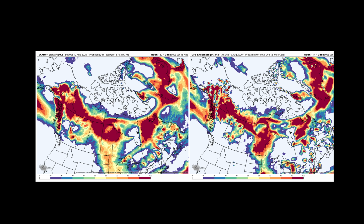So as we look at the probability of picking up half an inch or 12.5 millimeters of precipitation through the work week, between now and Friday evening, the European ensemble model on the left, the GFS ensemble here on the right. And again, you can pick out the pattern here. Where is it going to be the wettest? Where's the best chance for significant precipitation here? Again, half an inch at least.